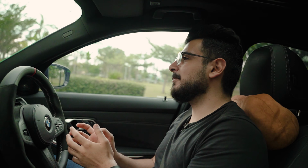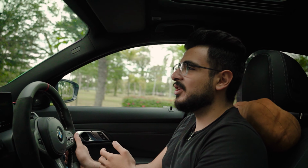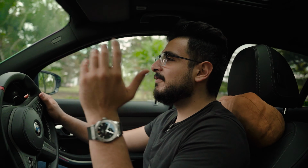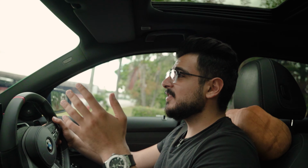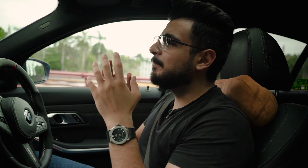It puts a smile on my face because it's still an amazing car and it's still not a hybrid and it's still not an electric car. So I think from now on, I'm gonna do less shit talking on these cars. If you buy one of these, you're gonna be like a happy child all the time. It's gonna put a smile on your face every time you put your foot down or every time you put your car in Sports Plus.